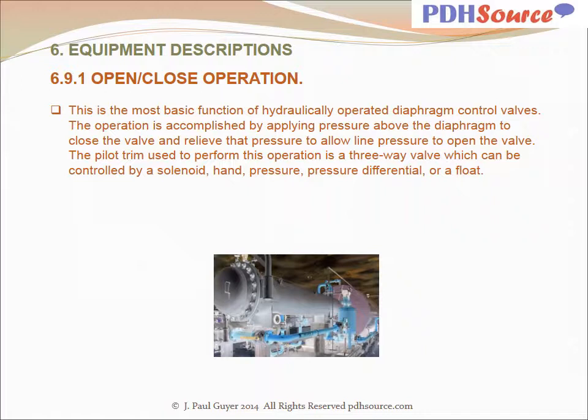Open and close operation is the most basic function of hydraulically operated diaphragm control valves. The operation is accomplished by applying pressure above the diaphragm to close the valve and relieve that pressure to allow pressure to open the valve. The pilot trim used to perform this operation is a three-way valve which can be controlled by a solenoid, hand, pressure differential, or a float.